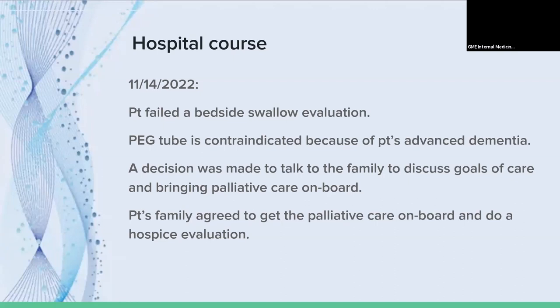Once we got them on the phone, they weren't too receptive about the PEG tube. They didn't want to do that, which is totally understandable. So we started talking to them about bringing palliative care on board, and eventually the family agreed. It's always a hard conversation to have because the family didn't want to let go of the patient. They didn't think that it was necessary, but we spoke to them in a way that was compassionate and empathetic and helped them understand that there was really no other forward plan we could do.